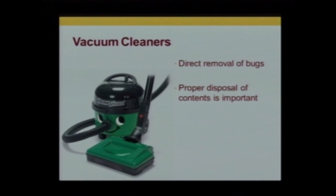If it's a wet-dry vacuum, hot soapy water should be used when cleaning it out. You don't want to leave it sitting there after you've vacuumed an area, because bed bugs will crawl out of the vacuum cleaner. For some reason, they are tough enough to withstand the travel along that corrugated hose and into the vacuum itself. If you try that with German cockroaches, for example, and I have done this at times, generally the smashing around as they head down the hose will kill them, will dismember them quite nicely.